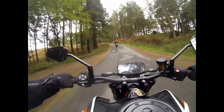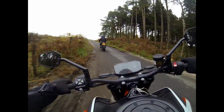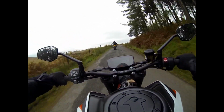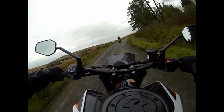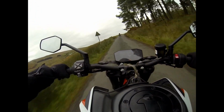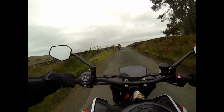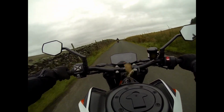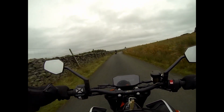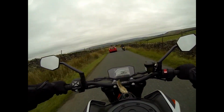So glad that we've managed to catch these roads in these conditions, because in winter it's treacherous. Not a chance on earth would I do this with the risk of ice. So if you want to do these roads, I recommend getting up here pretty pronto, before the clocks go back. Absolutely despair when the clocks change.